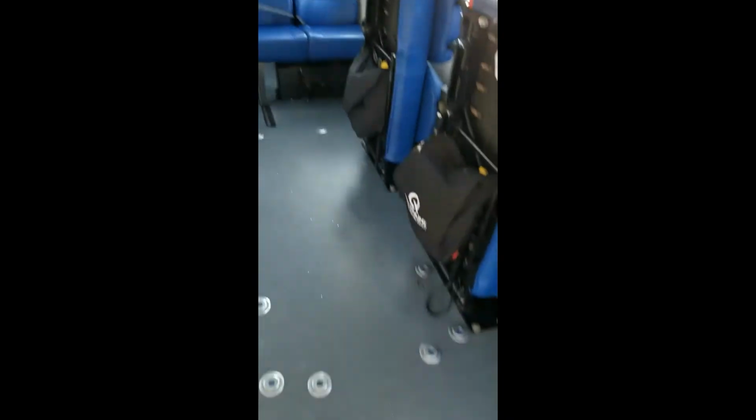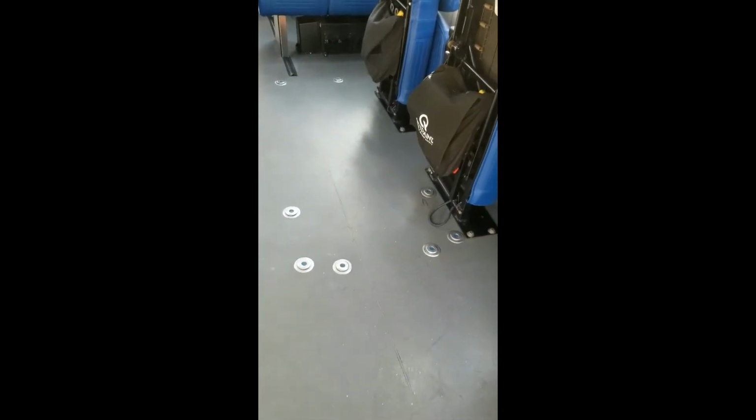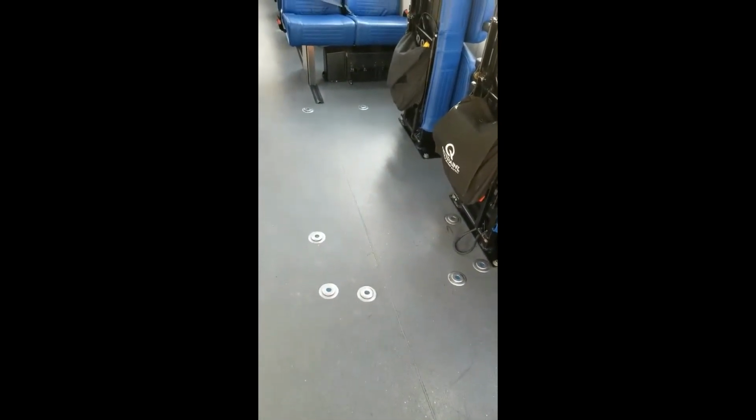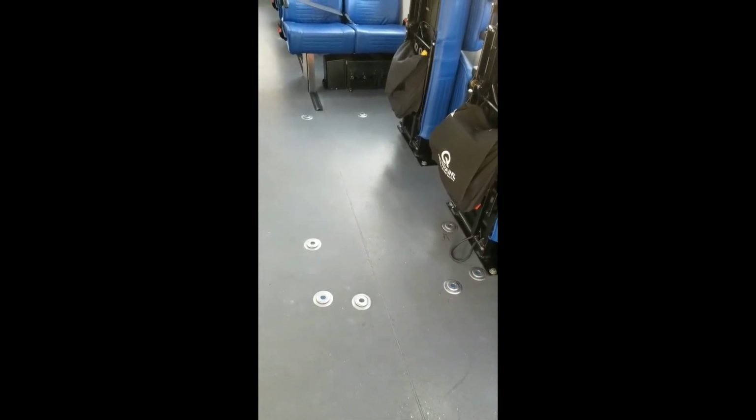I'm getting on the bus, and I can also notice that it does have tracks in the floor in order to secure ADA devices, wheelchairs, walkers. I can also see over here to my left a ramp in order to get wheelchairs, walkers, or if you need additional assistance and can't come up the stairs, we can bring you up the wheelchair ramp as well.